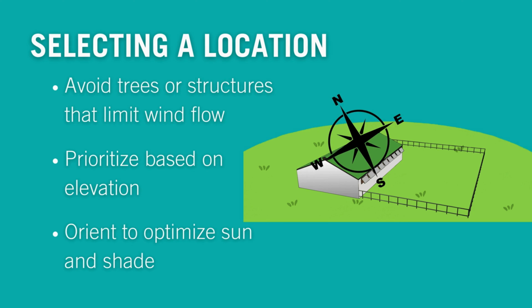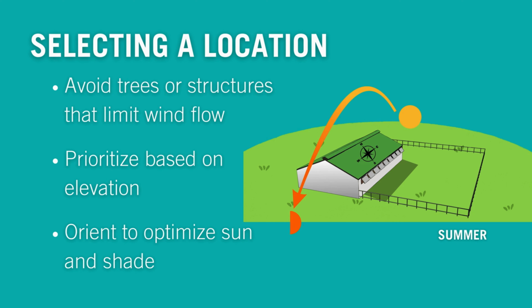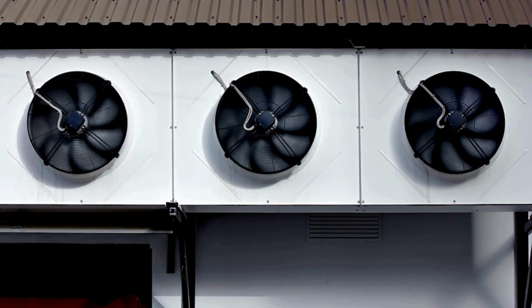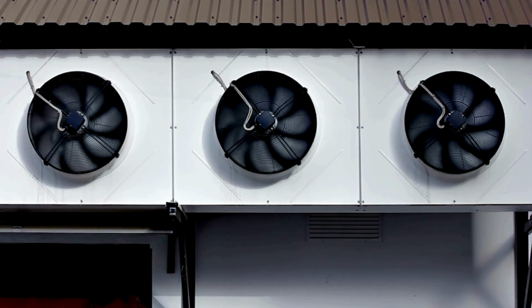Orienting the long axis of the building on the east-west axis and the open side to the south will provide shade during the summer months and block cool northern winds in the winter. Often, passive ventilation is unable to maintain suitable conditions for livestock during inclement weather. You will likely need to install mechanical ventilation equipment to support your passive strategies.